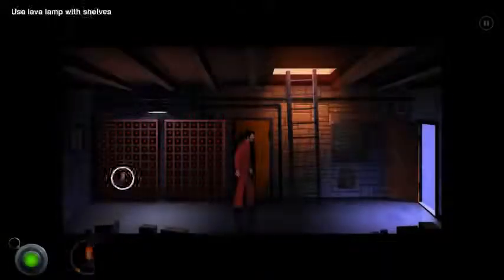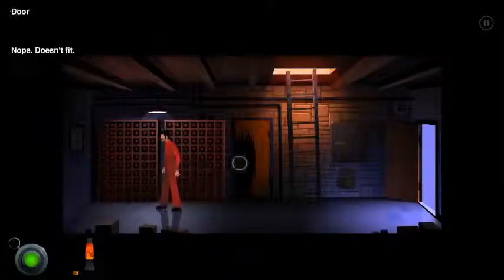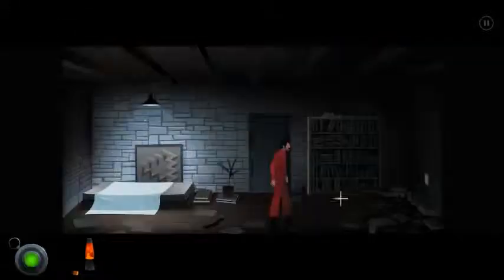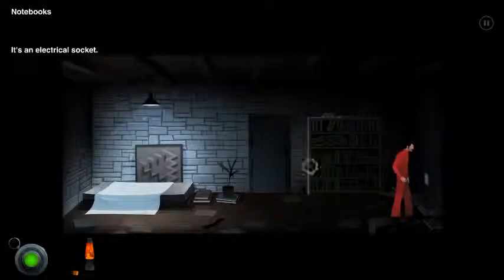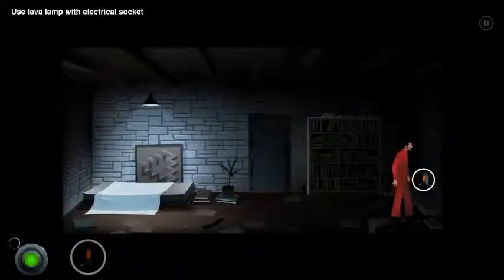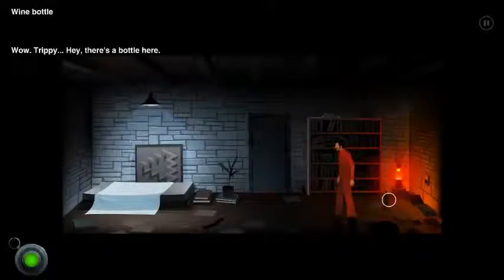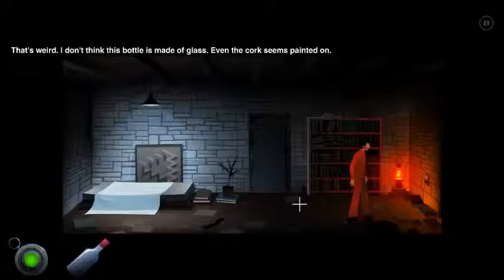I'm betting I can use this lava lamp inside this hole here. Could be wrong. Nope. It doesn't fit. Okay, well let's try going into the future in the bedroom. Seeing what we got here. We got some kind of electrical socket. Plug the lava lamp in here, maybe. Whoa. We got a wine bottle. That's weird. I don't think this bottle is made out of glass. Even the cork seems painted on.